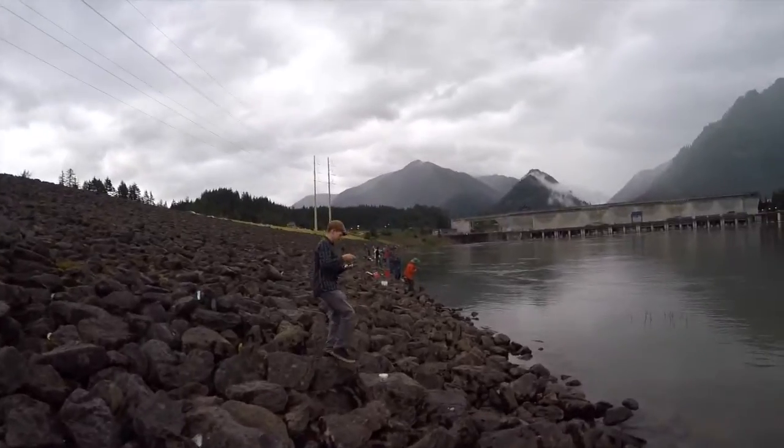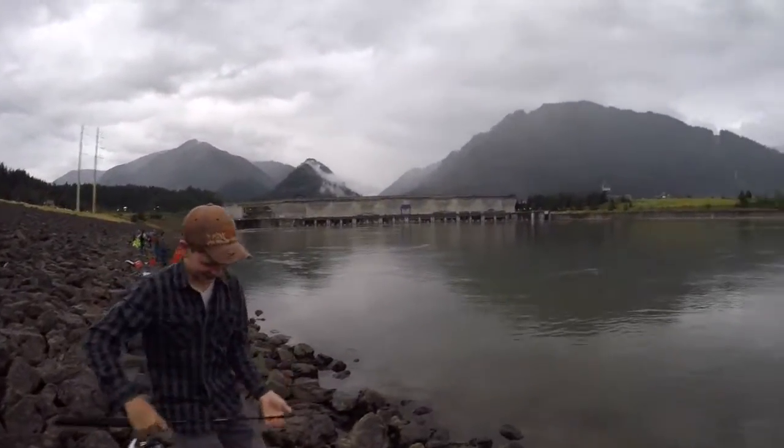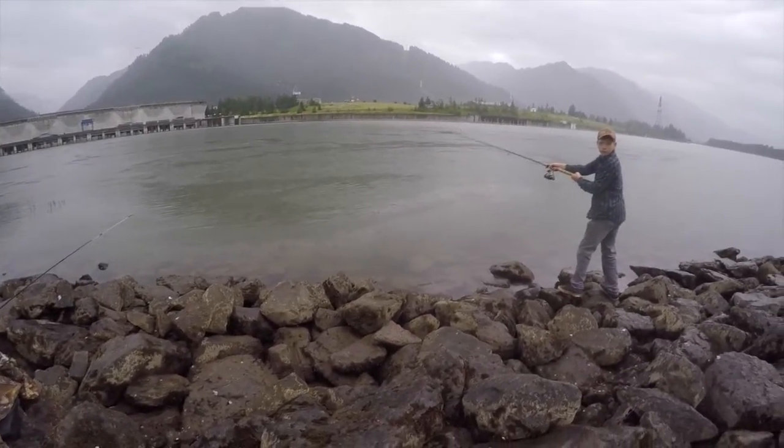Steven, dude. What kind of fish did he catch? He catch a rockfish? Started raining pretty hard here, so we're gonna head out pretty soon. This guy never stops fishing though.